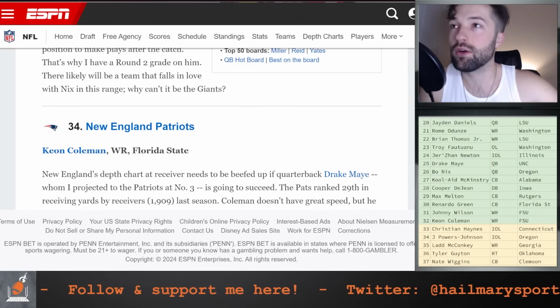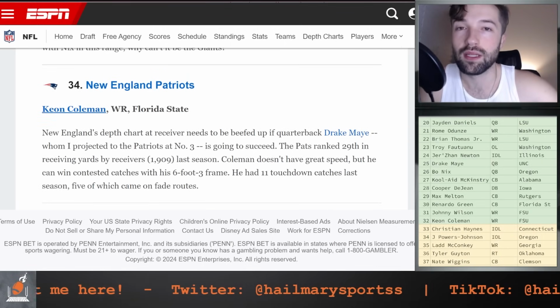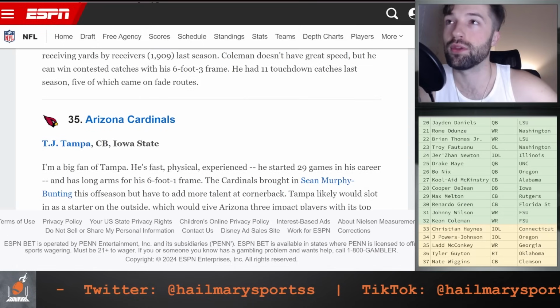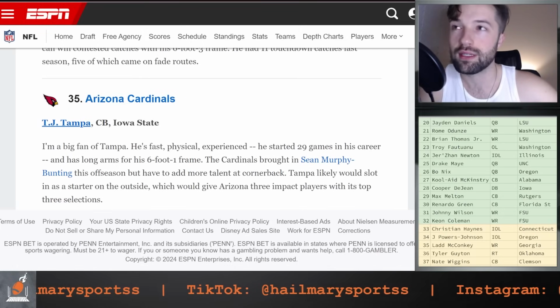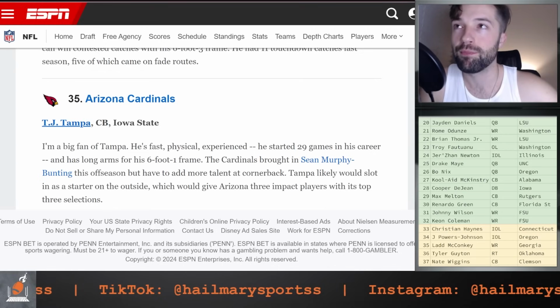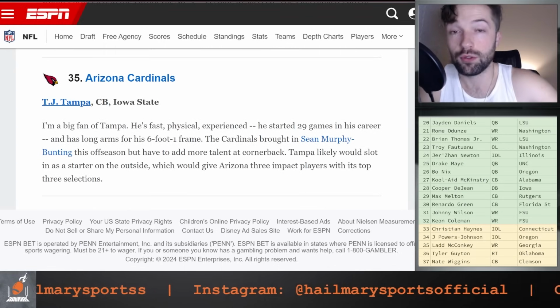New England Patriots then go Keon Coleman. Great pick. I'm excited to see what the Panthers did, because that's my dream pick for the Panthers. Cardinals then end up going TJ Tampa. I'm not a huge guy on TJ Tampa. Could be wrong about that, but I just didn't really love him, and he's not super duper athletic. But the Cardinals do need corner.